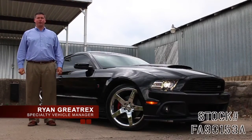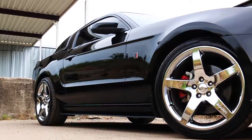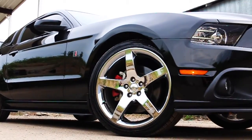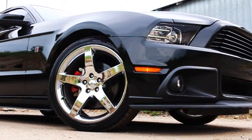Taking a look at a 2013 Roush Stage 2. Just took it in on trade with just over 25,000 miles on it. Let's take a look underneath the hood.